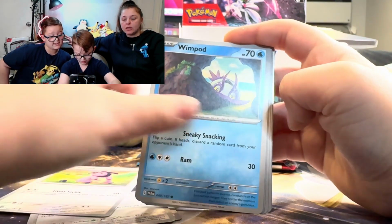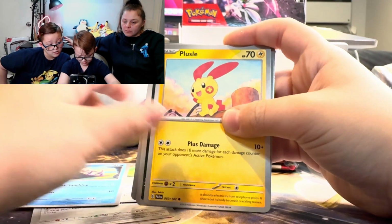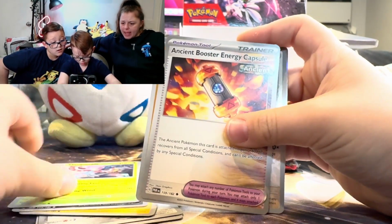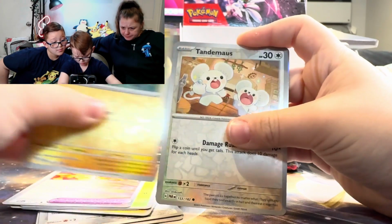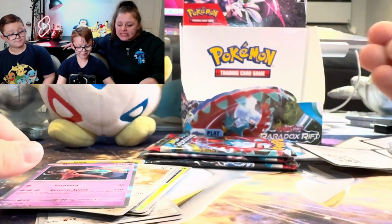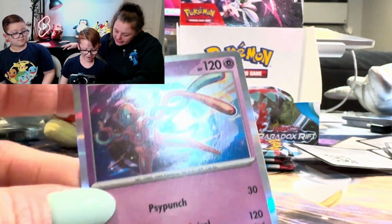Miltank. I think there's something good. I think it's the lighter pack. Something good. Plusle. Absol. That's a beautiful card. Absol. Masquerain. Ancient Booster Energy Capsule. Joltik. Tandemaus. Something good. Deoxys. Wow, that Deoxys is so, so nice.